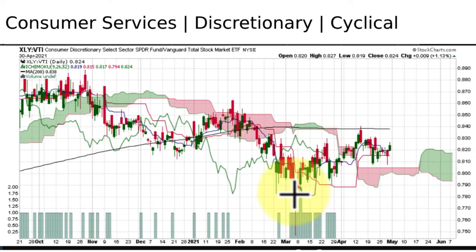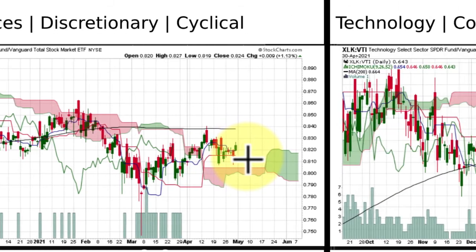Right here from March up and then into April, it looks like consumer services was starting to outperform VTI. And in fact, it had a little Kumo breakout here on this ratio chart until it went into a bit of a consolidation zone into the end of April.